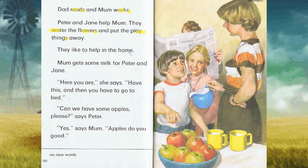Mom gets some milk for Peter and Jane. Here you are, she says. Have this and then you have to go to bed. Can we have some apples, please? says Peter. Yes, says Mom. Apples do you good. Means good for you.